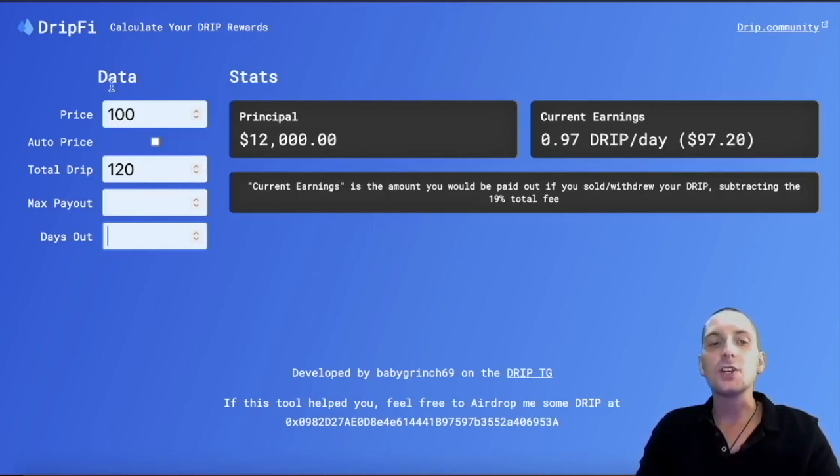So this is a great way. You can just go between price, total drip, max payout, and days out, and go through all the scenarios that you want to try out to get your head around the potential of this platform.